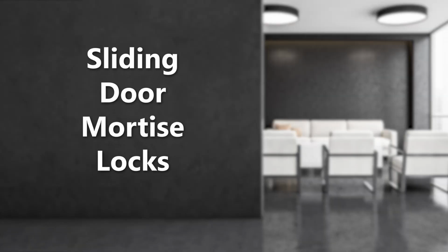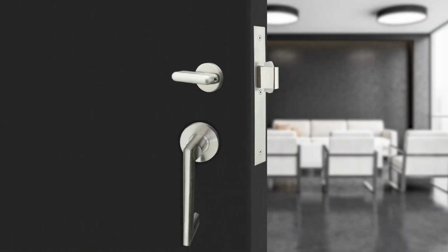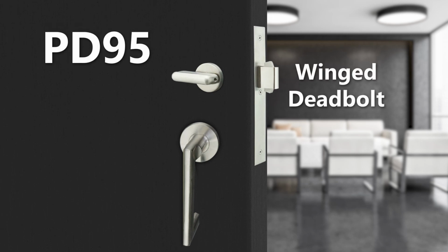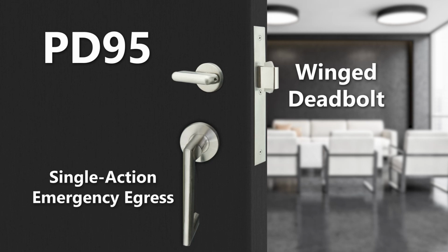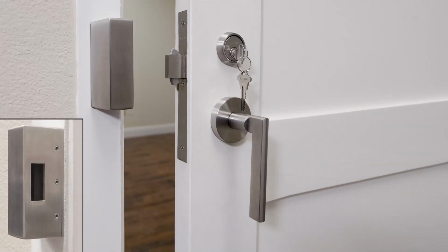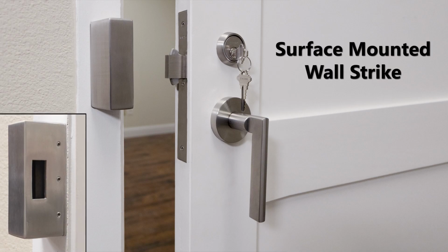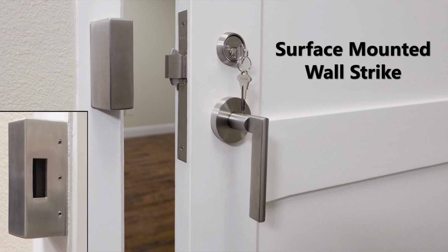INOX is the industry leader in sliding door mortise locks. The PD95 became a commercial design standard with a patented winged deadbolt that prevents binding for smooth operation. Single-action emergency egress is always available from the inside lever. The PD95 can also be installed with a surface-mounted wall strike when there is no frame to secure the deadbolt.